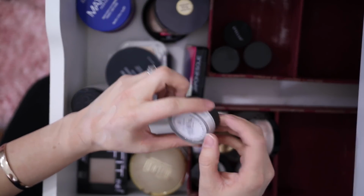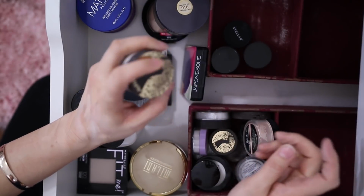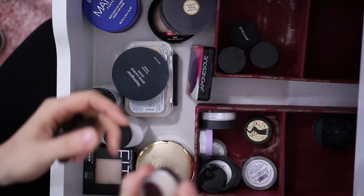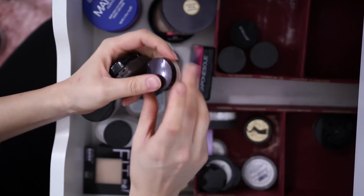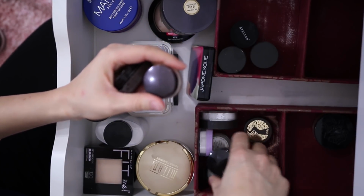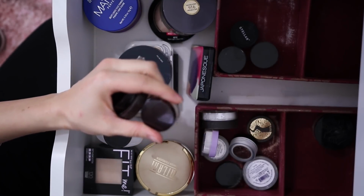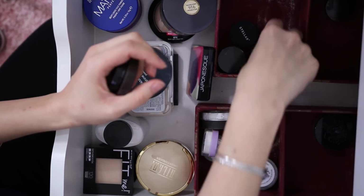This is the Tarte Smooth Operator. I like this, but it does create flashback. Oh my gosh, something's leaking in here. So I have a little mini Laura Mercier Translucent Setting Powder. I'm gonna get rid of this City Color HD Powder. Never used that. I'm gonna keep the mini of the Laura Mercier.